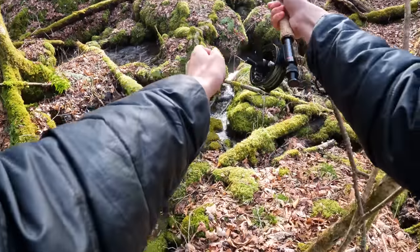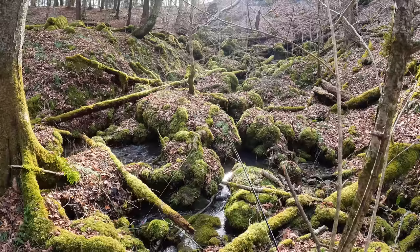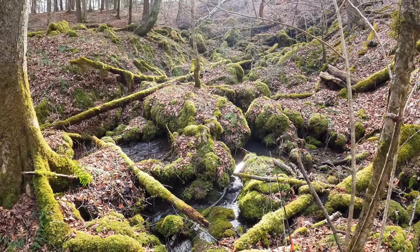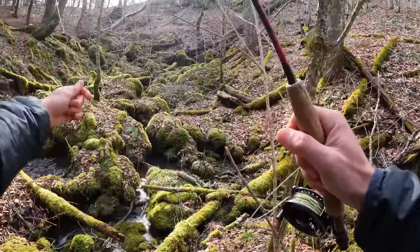Oh, there's a brook trout in there. There's a brook trout in there. No way. See if I'll eat again. It was a good brook trout too. It was like an 8-inch long fish, 6 to 8 incher.